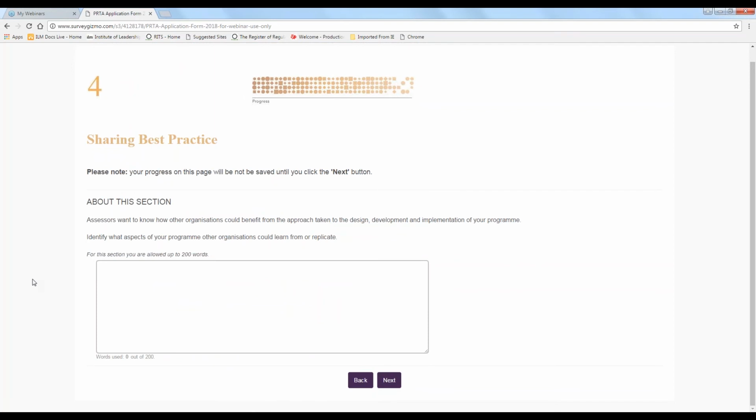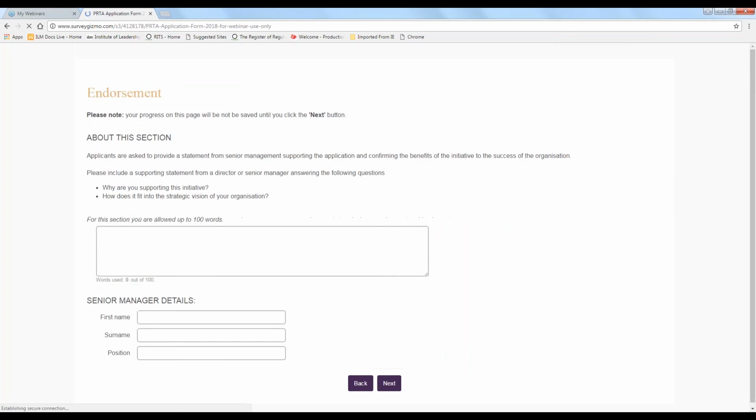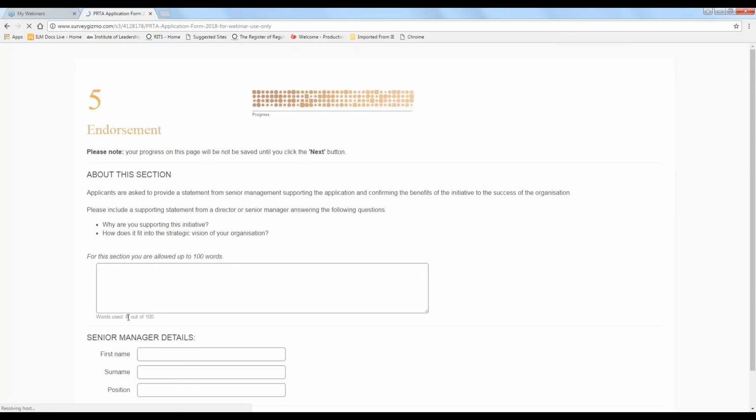We move on now to the fourth part, or the fifth part, which is the endorsement. Now, we've talked about how learning and development and training is important to your organization. This is where you bring the cycle together. This is where you show us how true that statement is. Because if you have the buy-in from your senior people, that just tells us that training, learning, and development runs absolutely through your culture. So get your senior management team.